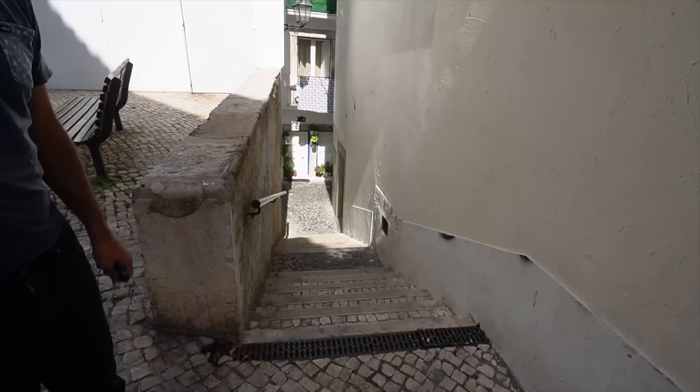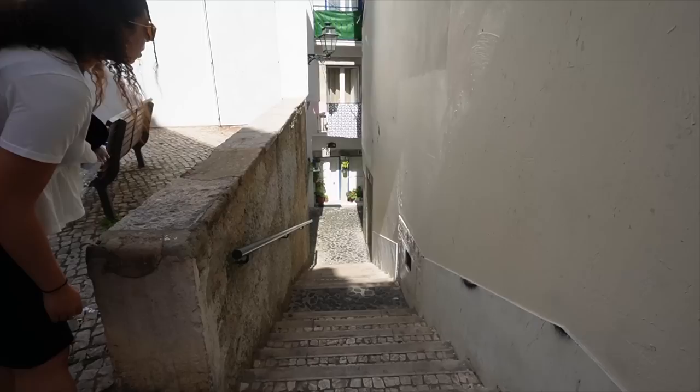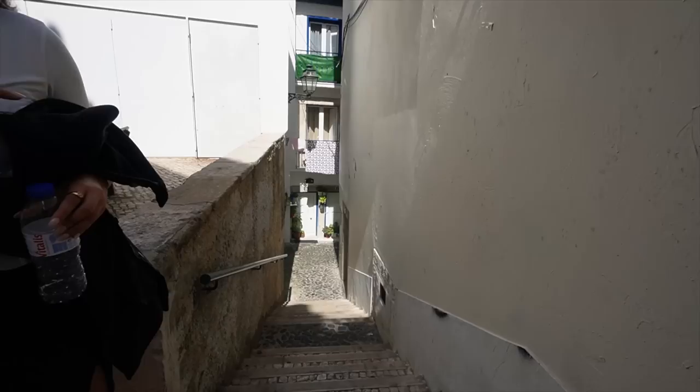Look down the street. This is where people live. Yes, the regular people. Okay. And look here. Oh, wait, these doors look really pretty to me. Those doors are so small, why? They're short.